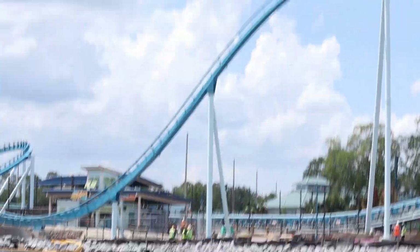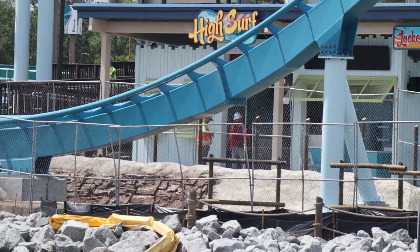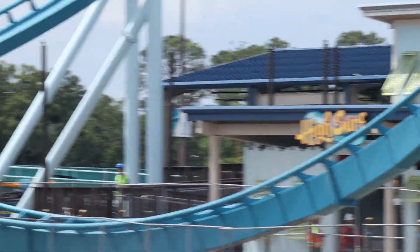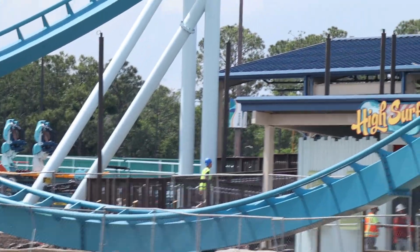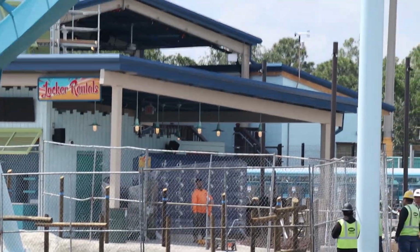We're going to video this next test run as well, and then we're going to get some photos in the next one after. A lot of employees are moving around. I don't know if someone's going down the queue. Hopefully they're still going to be testing for a bit. It looks like they might be testing the lockers out right now too.